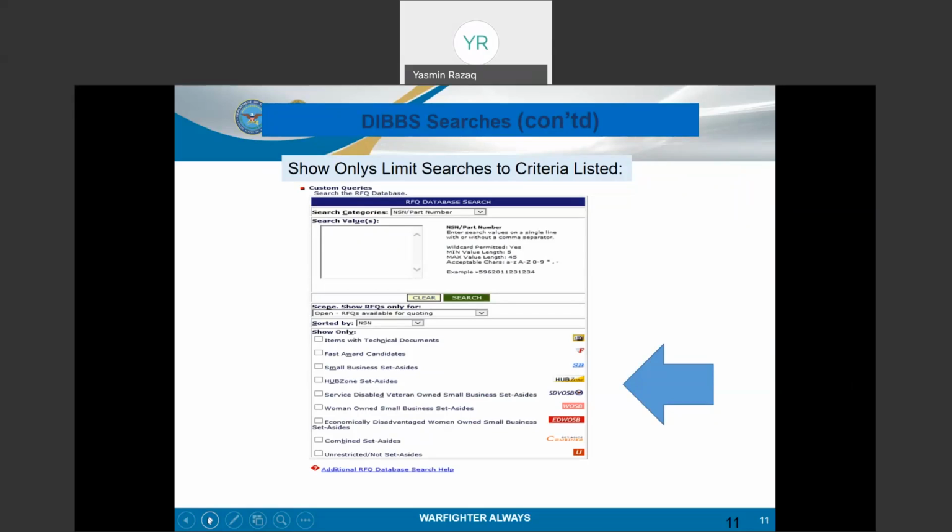The one thing about the show-onlys is you always have to have something in the search value field. For example, you could put 1560, which is aircraft components, and then click items with technical documents, and that will show you only those items that actually have drawings, because we do buy based on drawings, but we also procure based on part number. So it will kind of knock out those part number items if that's something that you're not particularly interested in. Next slide.